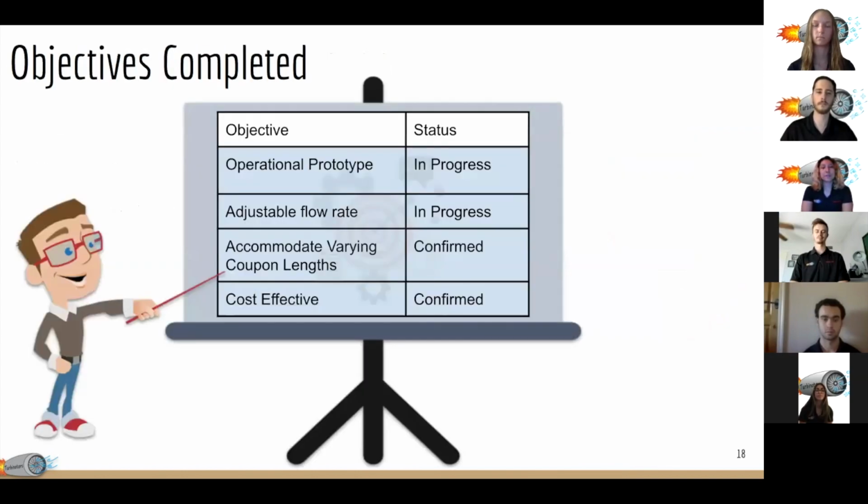Now, for objectives completed, as mentioned earlier, we had 4 main objectives. The objective of having an operational prototype and being able to adjust the flow rate is in progress due to inability to complete assembly and test. The test section is currently able to accommodate different coupons of varying lengths. Lastly, the budget is on track and should remain well below the $4,000 limit with the projected expenses.